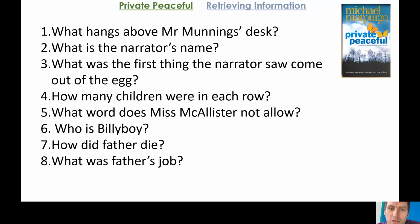But what I need you to do as you read through the section all the way up to page 17 is to try and answer these. And if there are details that you can add to these, or evidence points that you can add to these, or why somebody might not allow a particular word, then add that detail. So question 5 says, what word is McAllister not allow?